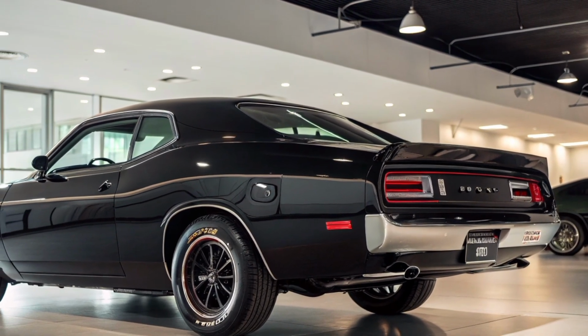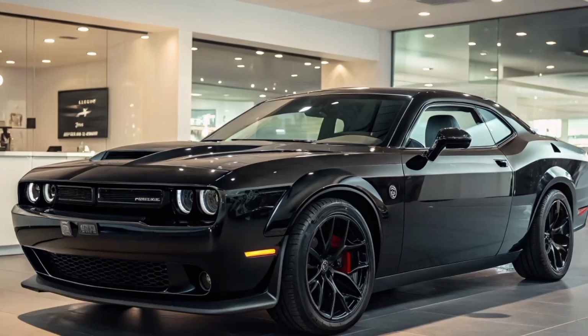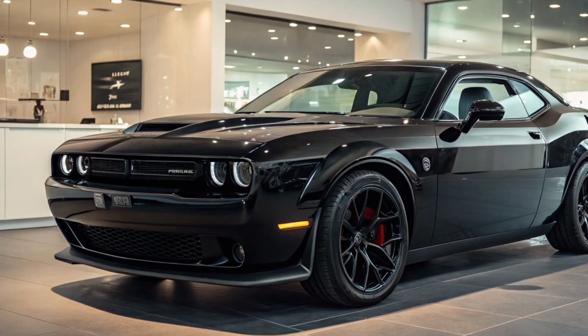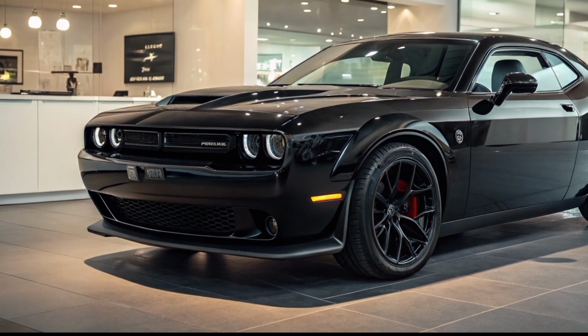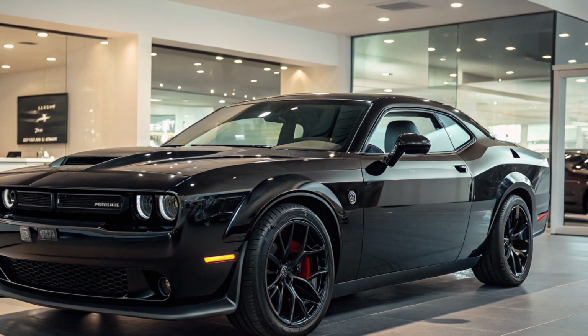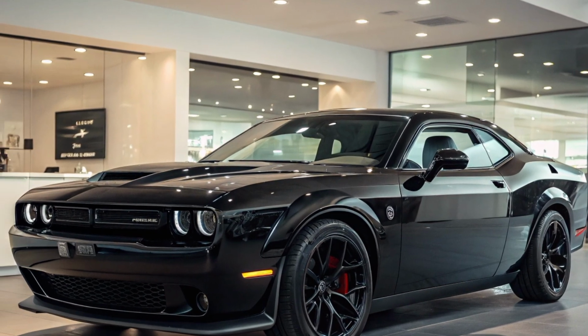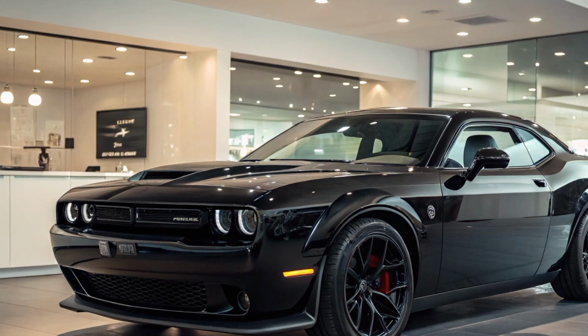Under the hood, the Duster packs an impressive engine lineup, from a turbocharged 4-cylinder to a powerful V8, each option designed to deliver exhilarating acceleration and top-end speed. The Duster doesn't just look fast, it's engineered to be fast, with performance tuning that allows it to compete with the best in its class.